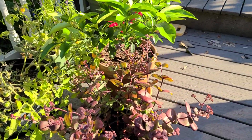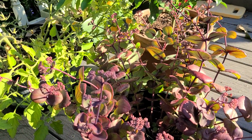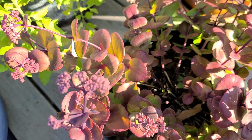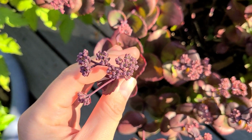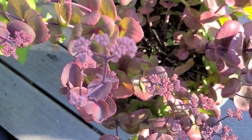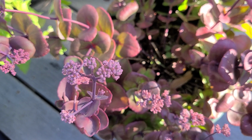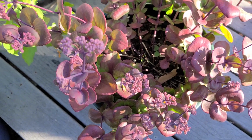I also have some really pretty dark purple sedum that's just getting ready. I don't know what's going on with my camera today. It doesn't want to focus. There we go. Just putting on seed heads. I think this variety is called Turkish Delight. I'm not 100% certain on that though.